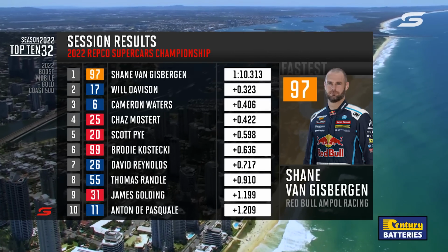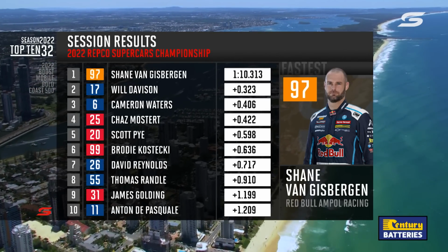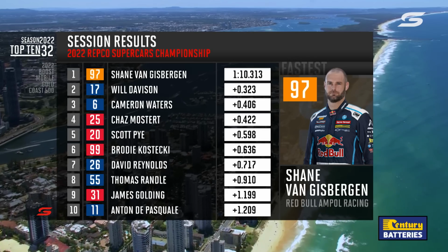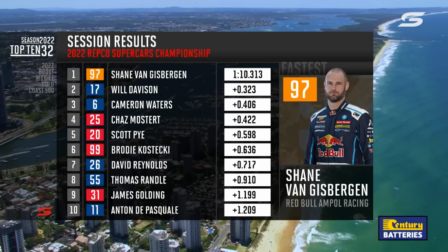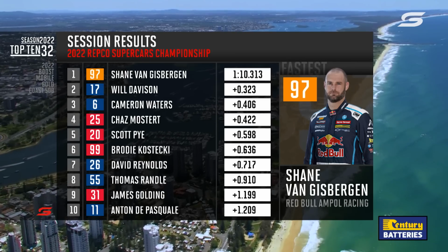That's the way that we're going to see them line up for our big race this afternoon at 7 Armour. All poles now for Shane in 2022. Interesting lineup of characters in there, and there's a couple of eyebrow raisers, notably James Golding. That is a very, very fine performance in his very first top 10 shootout.